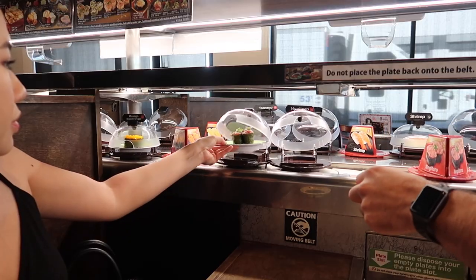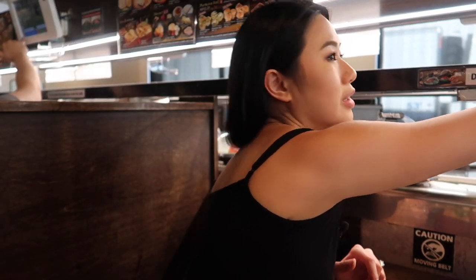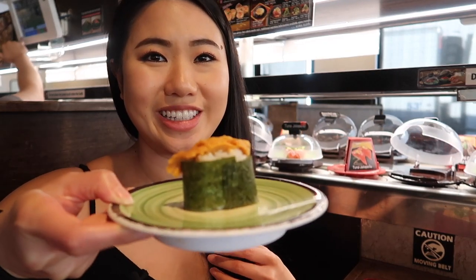Okay, so this is the Yaki Toro, which is pretty much the scallion toro. And now here are some of the urchin. Unless you want to grab it. I can grab it. I'm gonna try the Negi Toro first. Pretty much a scallion toro. That's really good too. Everything here has been really good so far.